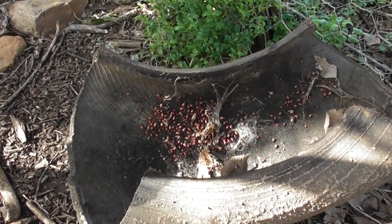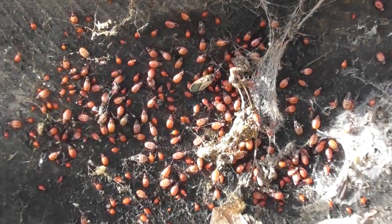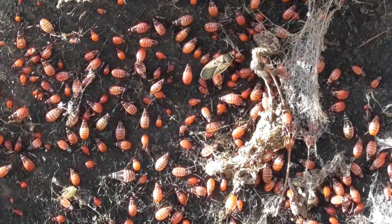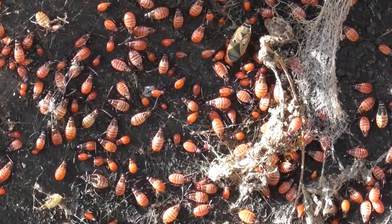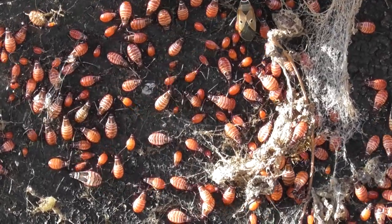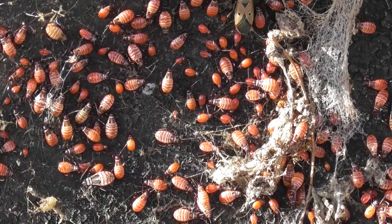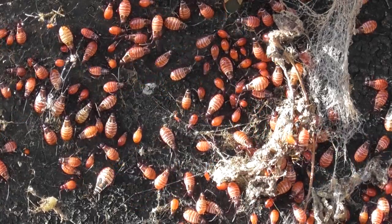Actually, it's a piece of tire to cover the water meter. But look, that's where they are. Zillions of them nesting. I wouldn't normally uncover something, but I thought they might be there and I thought it would be nice to film them. Aren't they gorgeous? I'll put the cover back carefully in a minute.